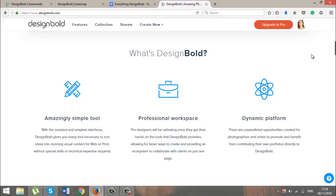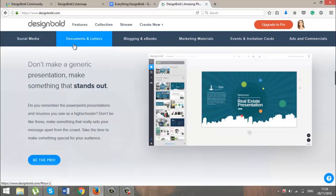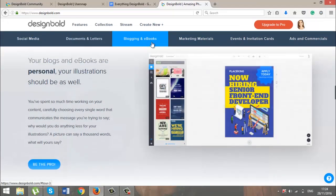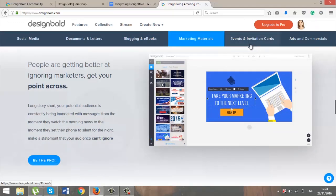DesignBold was created to remedy the problem. We've built a tool which allows users to easily create their own visual content in a matter of minutes. This tool also allows them to connect with graphic designers and utilize their skills wherever they are in the world.